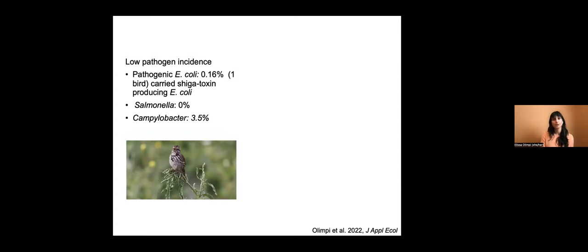We also looked at pathogens. So we found very low pathogen incidence in birds. We only found one bird out of over 1,000 samples that had shigatoxin producing E. coli, which is the kind that can cause disease in humans. No birds carried salmonella, and 3.5% of birds were carrying campylobacter.